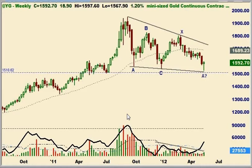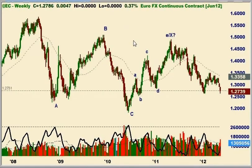To me, I have a problem with that because, as you can see here in gold, I think you have a very clear ABC decline. You could count this also as A, B, C down. But the bottom line is, off of the highs in 2011, gold has traced out what I think best counts far and away as a corrective decline.